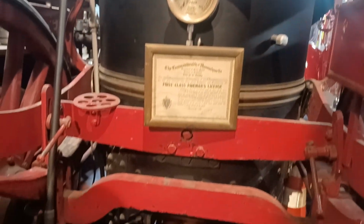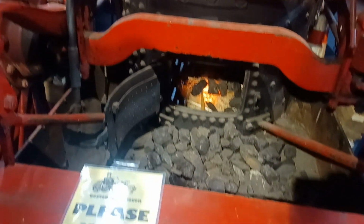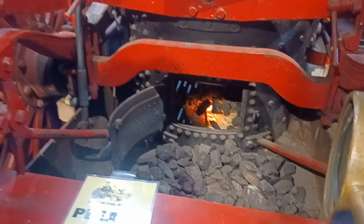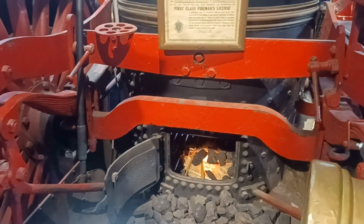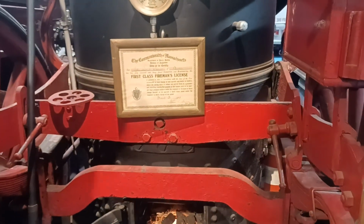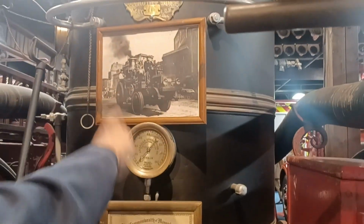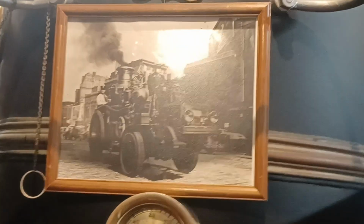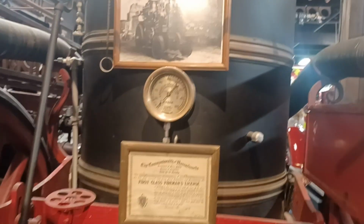Well, this engine was kind of like a gasoline-powered engine. It originally was a horse-drawn engine. Then they had what they call a Christie motor, which is in the front of this. It was one of the first motorized pieces of fire apparatus. Cool. Okay.